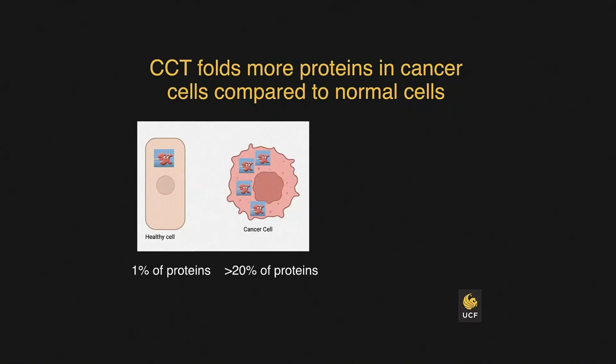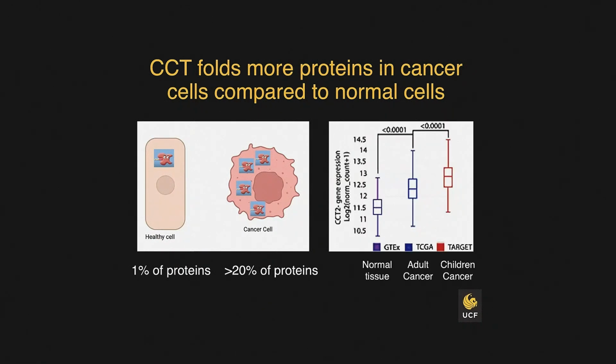If you look at a cancer cell, not only do they have more chaperonin, they make more of it, and it folds more proteins. And these proteins are all the proteins that cause cancer. They're all the proteins that are coming off these mutated genes. That's what the chaperone is folding. This is data I showed you guys last year, but it kind of makes the point.